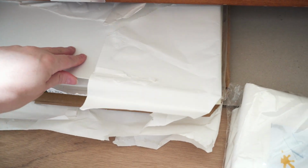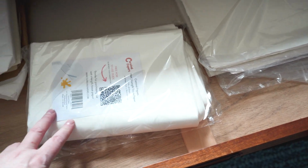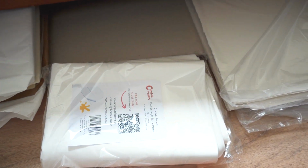This is some recycled cartridge paper. This I have to play with yet. It's some wet strength tissue paper, so I'm saving that for a future project.